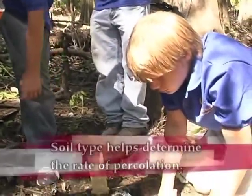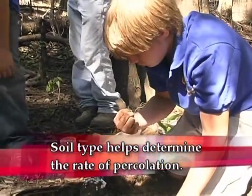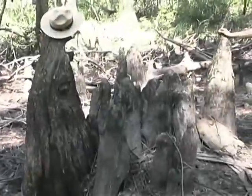Got a lot of clay that's holding that water. It's not rushing through like it did before. Yeah, it's still not done. See, there's a ranger teaching all the little students.